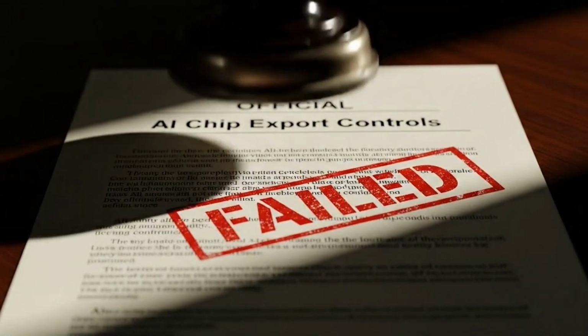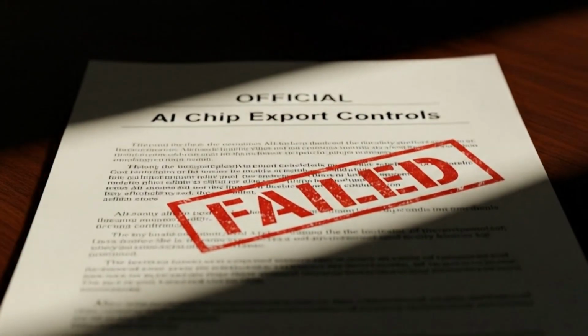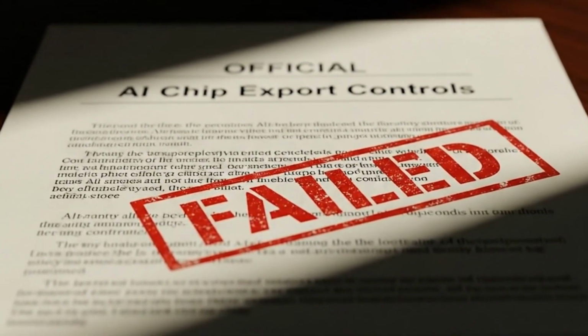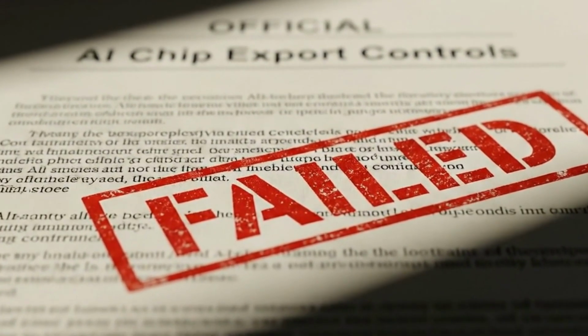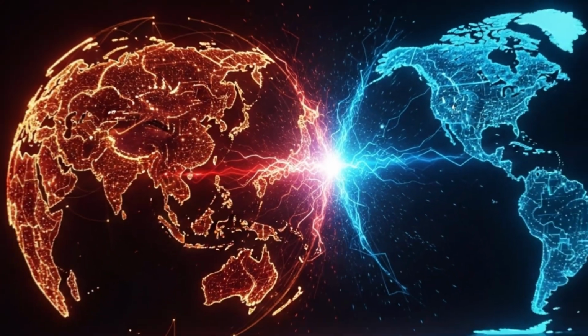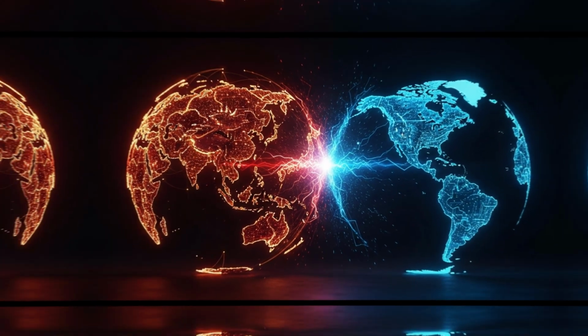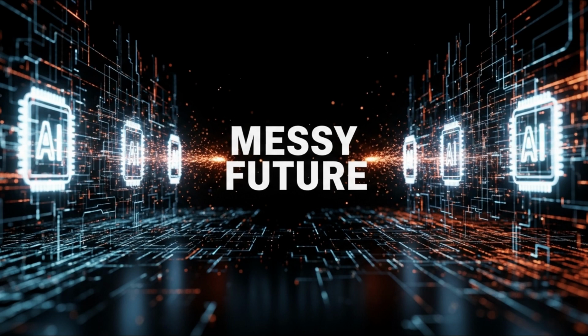And for anyone who cares about the future of technology, this is a wake-up call. The US government's strategy of controlling AI through chip exports has failed. China built a frontier model without American chips. The technological Cold War just entered a new phase. And it is going to get messy.